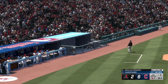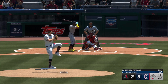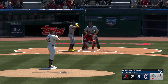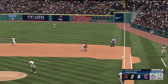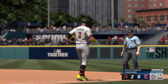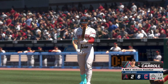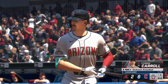Fouled off, left side. All 1. To the right side, Santana. He steps on the bag, and the first 2 are set down in the top of the 5th. Up next for the Diamondbacks, right fielder, Corbin Carroll. So the batting order turns over. Next up for the Diamondbacks, Corbin Carroll, 0 for 2 in this one.